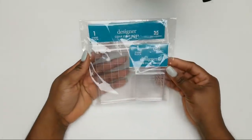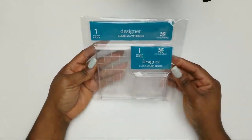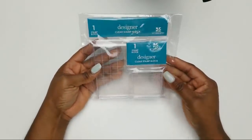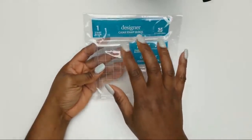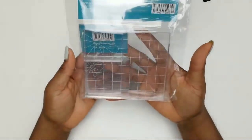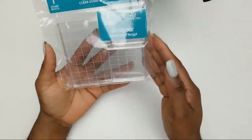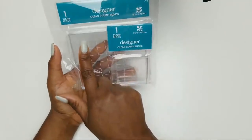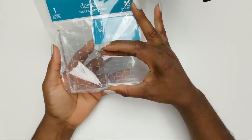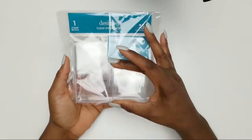Okay, I did also order this clear stamp block set as well. I ordered that as well, and I'm going to explain this in a second, but it's beautiful. It's so crystal clear and beautiful. Oh my gosh, crystal clear, and it comes with that Erin Condren design on both of them. This is a two-pack. This one right here is the larger one, and then the smaller one is right here. That's as small as this is, and of course, I will open that in another video.